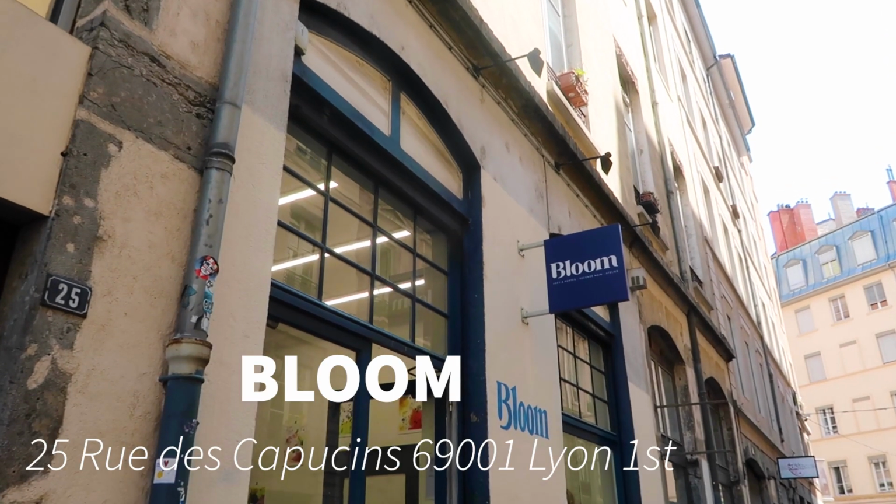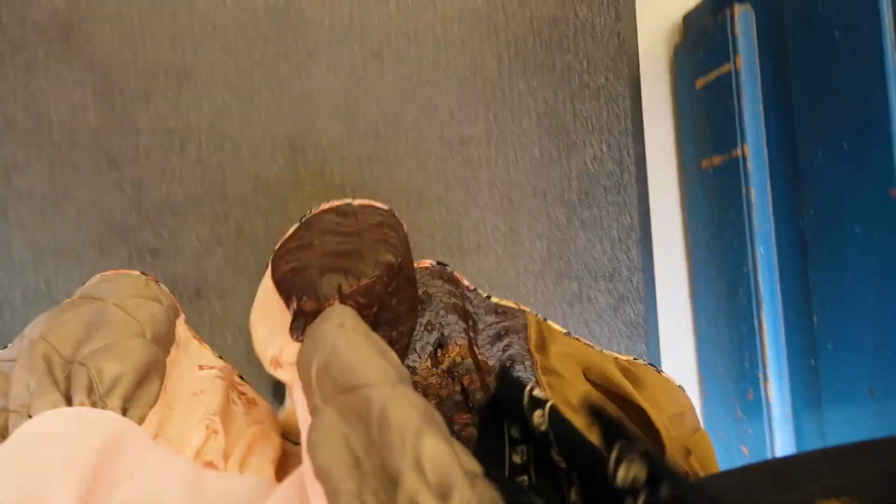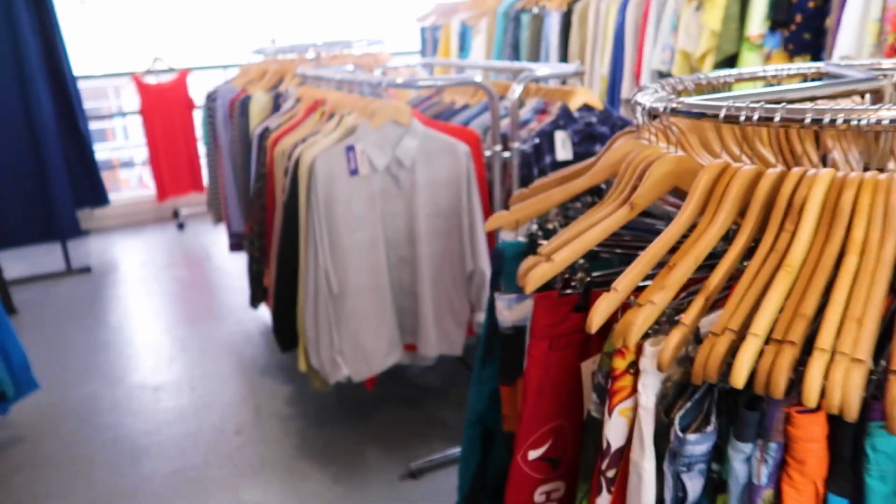And then we headed over to Bloom Vintage. This is another one I really like. Again, a really good selection of coats and jackets. It was a bit different this time of year, so I've been here before in winter, but there's a lot more summer stuff. But I love the upstairs part because there's always really good bargains upstairs. So I had a good look around there.